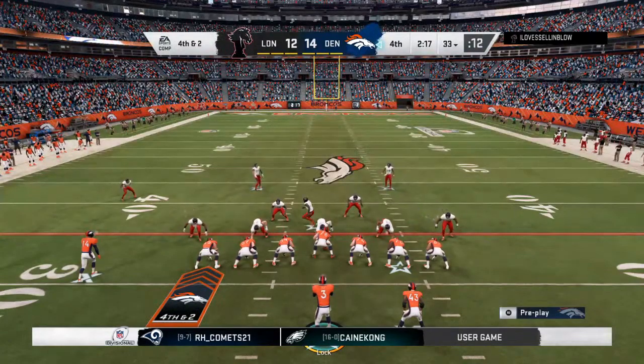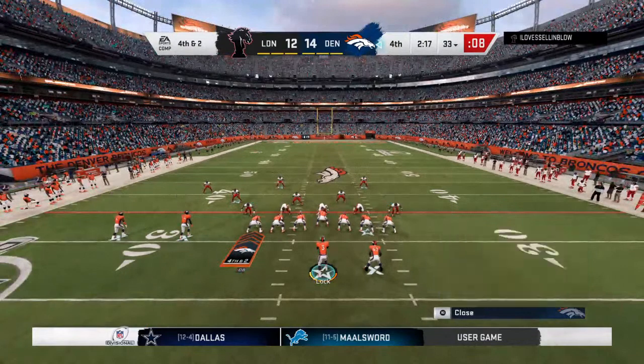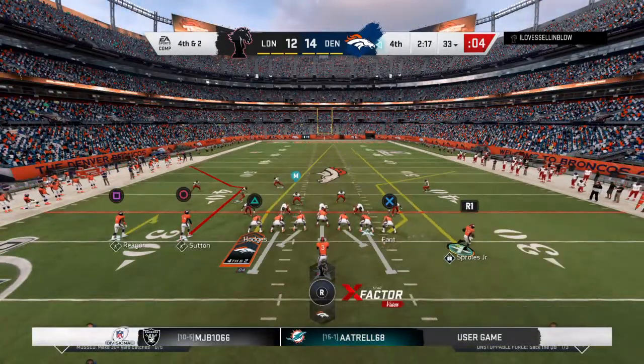Match box right. Single receiver. 85, I'm coming for you. Here we go. Hey, orbit. Yo, go. General West.